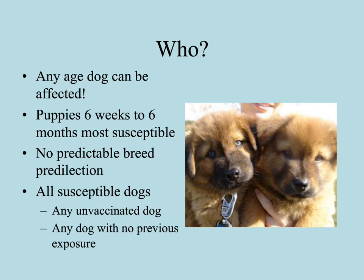They have some protection from age, from development of severe clinical signs. But adult dogs, I'm sure many of you have seen really sadly, can also develop very, very severe clinical signs and can die from infection with parvovirus.